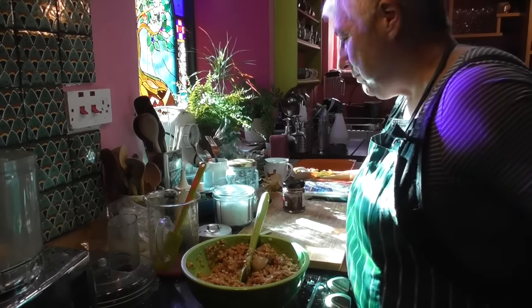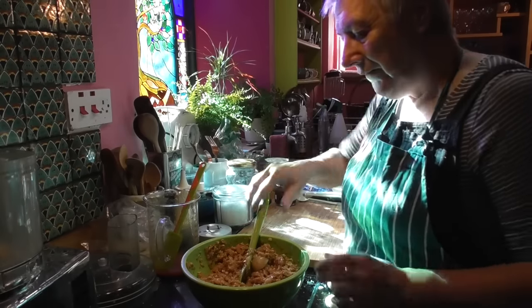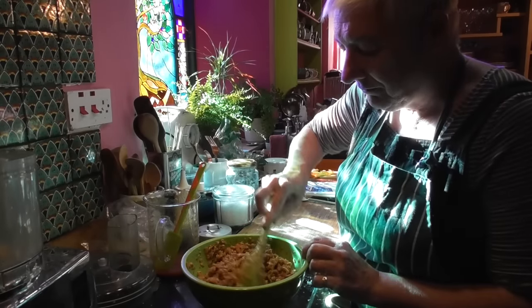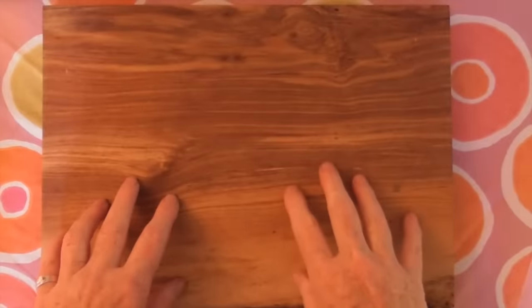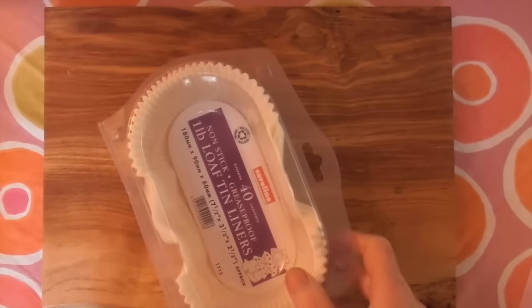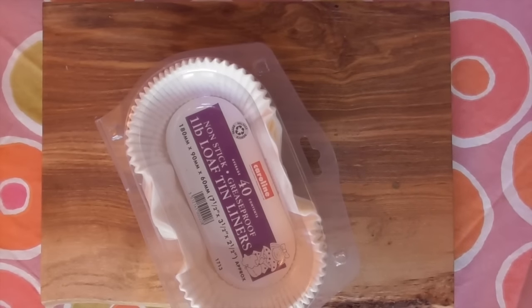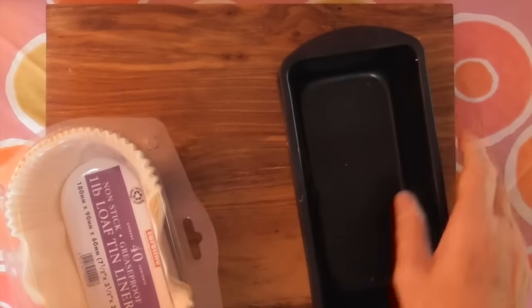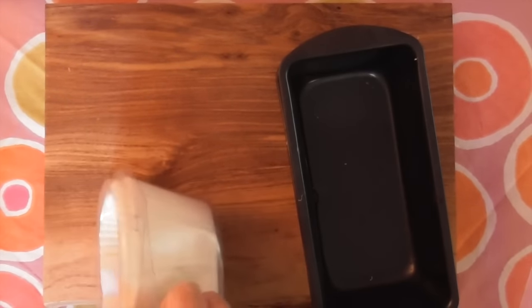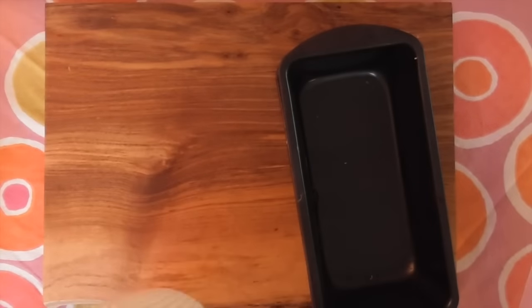I might take you across the table to do that, because this light is ridiculous, isn't it? So I'm going to do this overhead now. And I'm going to use these. When I was clearing out all my mum's kitchen stuff, my dad's never going to use these. And these are those sort of lining parchments that you can line a baking tin with.